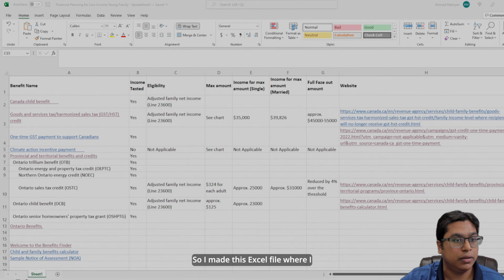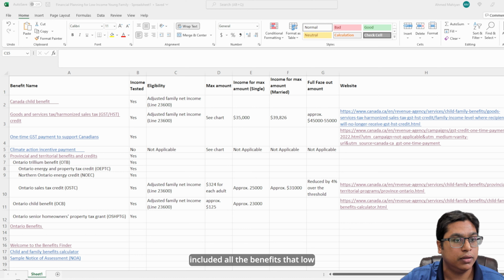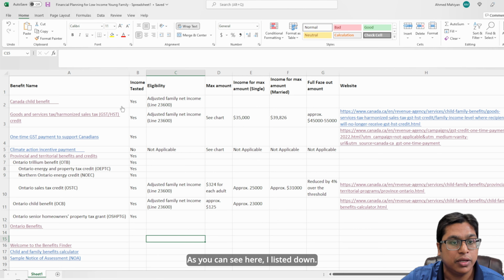So I made this Excel file where I included all the benefits that low-income Canadians qualify for on the federal level and the provincial level. As you can see here, I listed all the benefits, the name of the benefits, and whether the benefit is income tested, meaning is there any income threshold that will qualify you for that benefit.